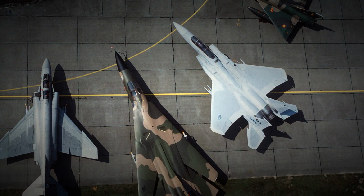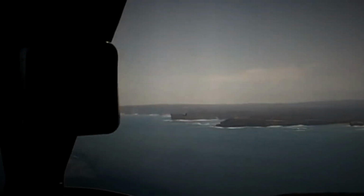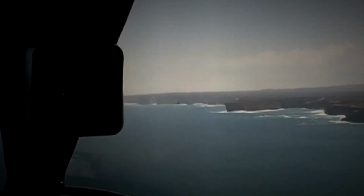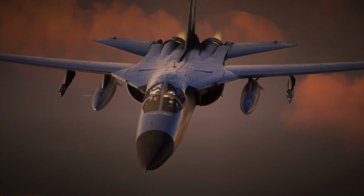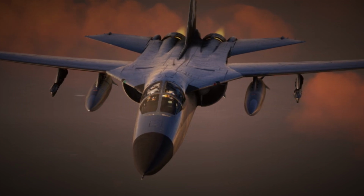In Australia, the F-111 served for decades and was beloved by its operators. Australian pilots and ground crews considered the F-111 to be a highly reliable and effective platform, and the aircraft's retirement in 2010 marked the end of an era for the Royal Australian Air Force, RAAF.